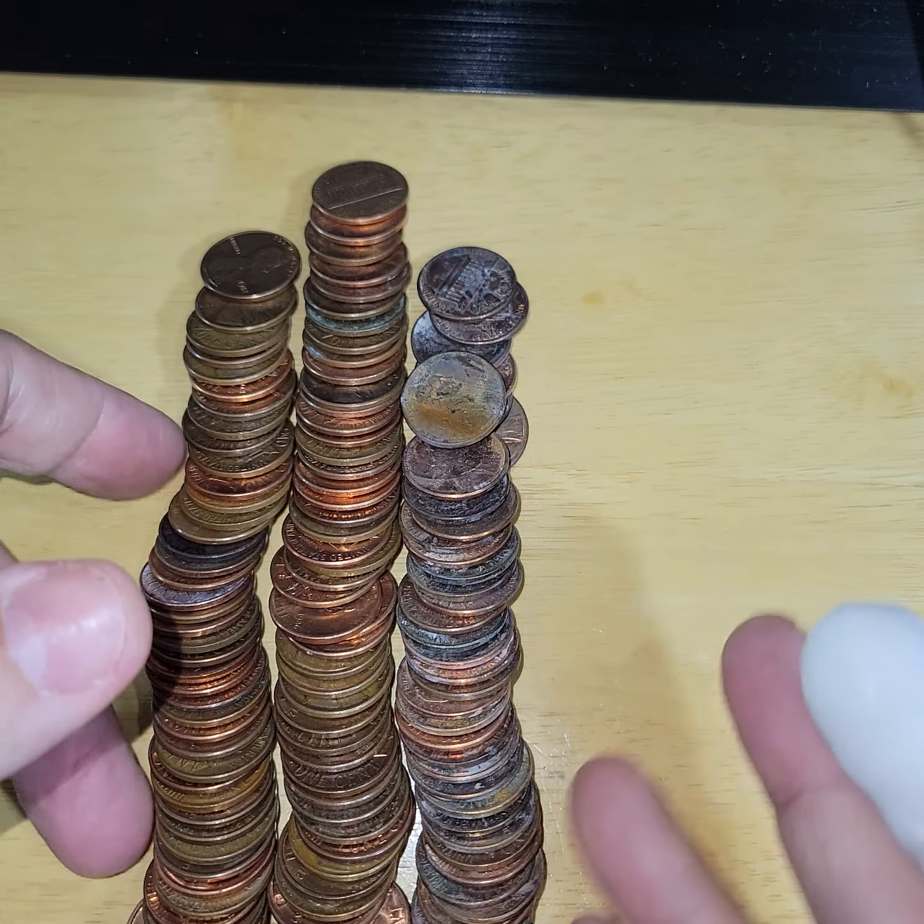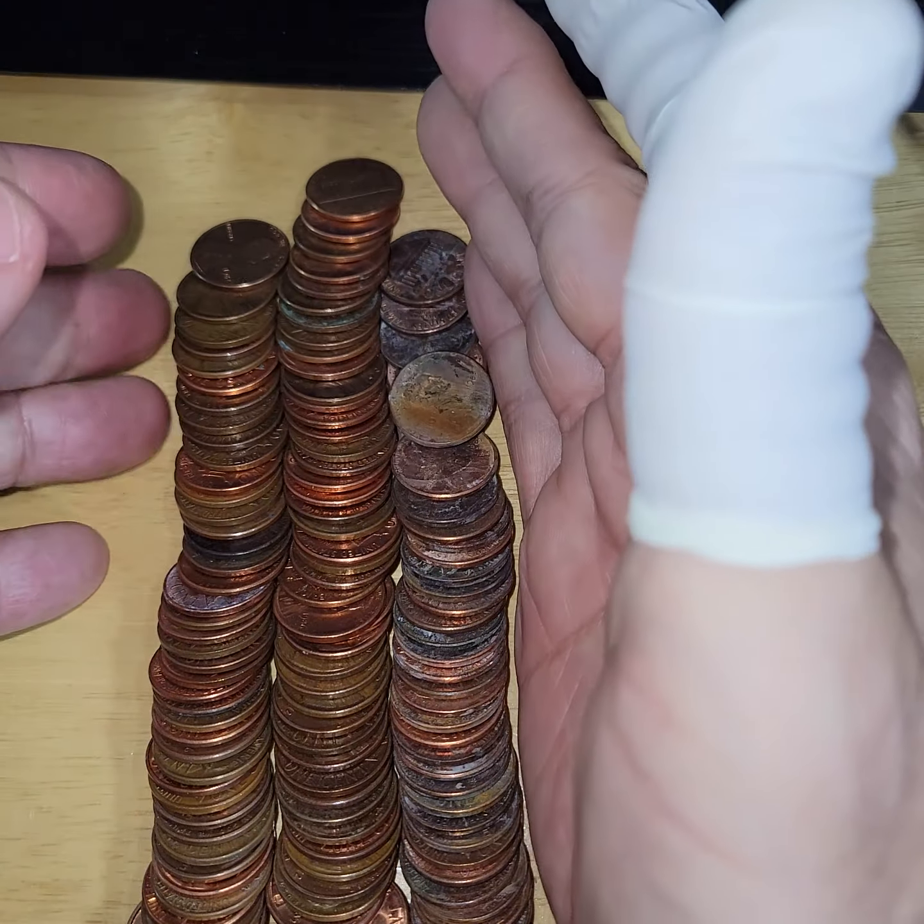That's a nice one. Some beautiful pennies in here. This gets me so happy when I see all these coppers like this.